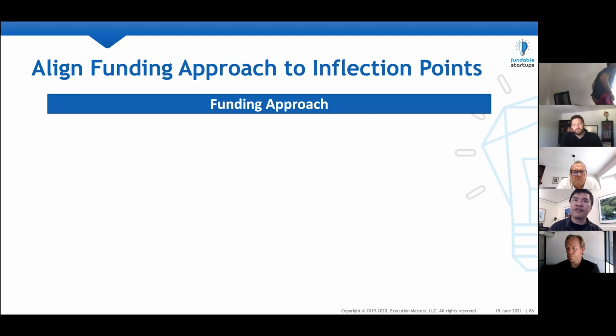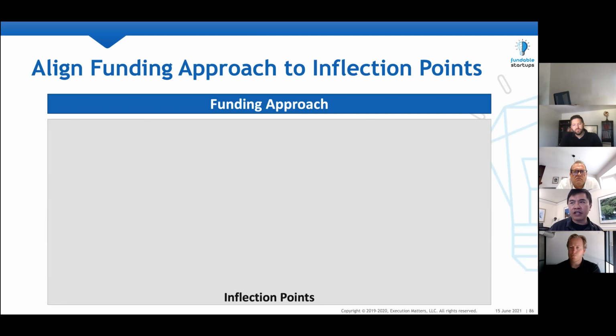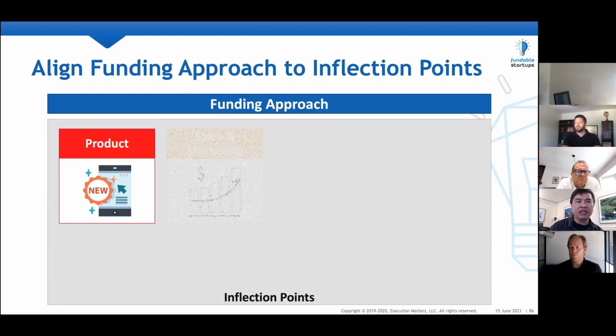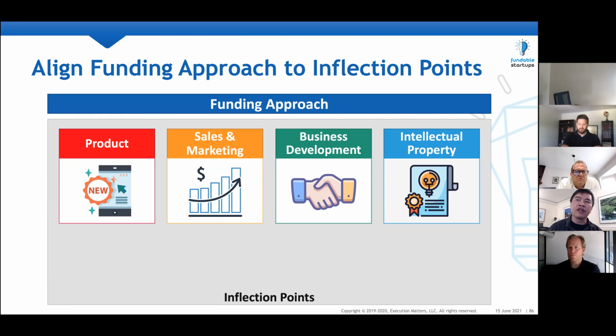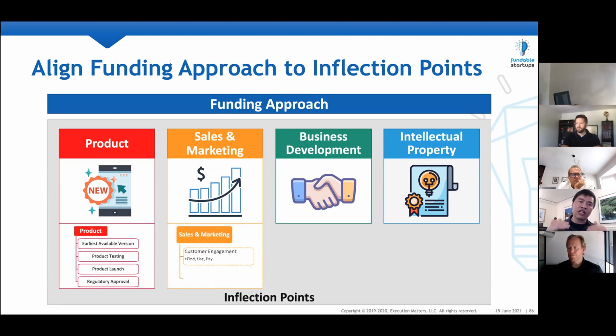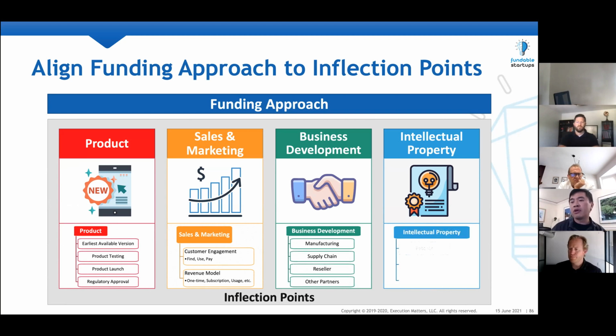So your funding approach is tied to your inflection points. What is an inflection point? How do you identify them for your specific company? There are 4 types of inflection points. One is product, 2 is sales and marketing, another is business development, and then the final one is intellectual property. What you should do as a founder is identify the low-level inflection points underneath each of these 4 categories. And you will usually have multiple low-level inflection points.